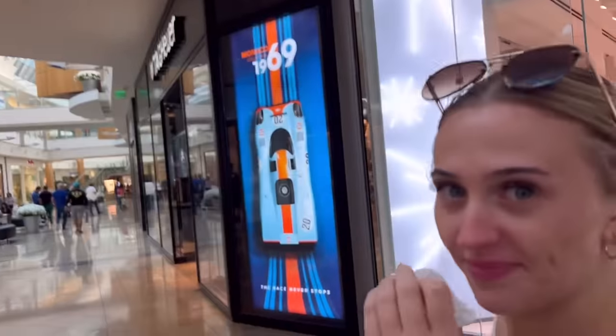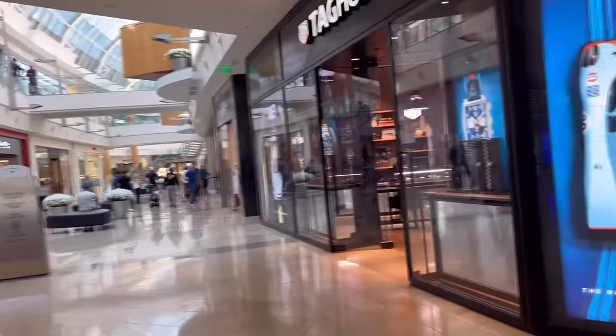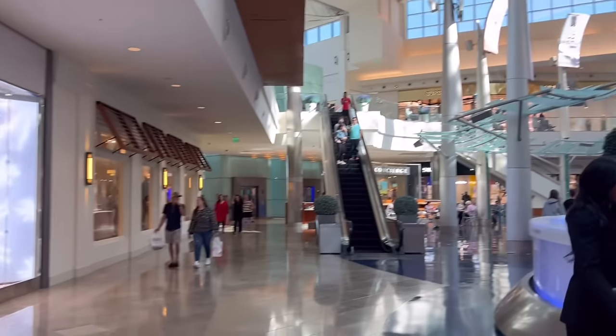Okay, so we made it into the Mall at Millenia. We got our Uber, that cost us $9 to get from the outlets to the Mall at Millenia. And now we're just gonna have a look around. I think Vicky's looking for Sephora, which I think is upstairs if I remember rightly. So we've got the escalators here behind us. Let's go and have a look around.